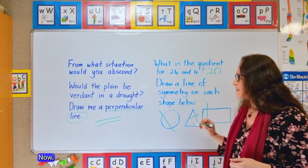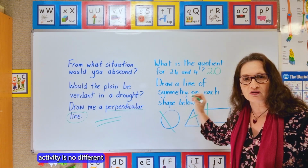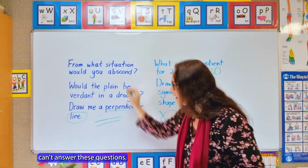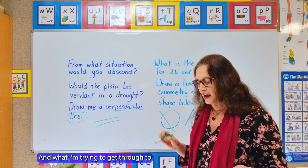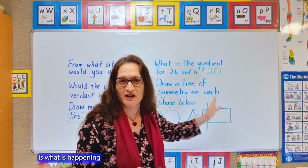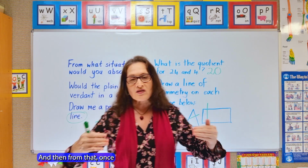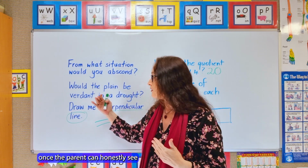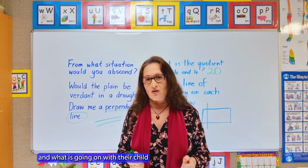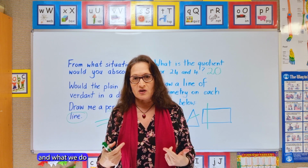Now, the reason why the child can't do this activity is no different to the reason why the parent can't answer these questions. And what I'm trying to get through to the parent is what is happening with their child in school. And then from that, once the parent can honestly see the comparison and what is going on with their child at school, it's then I go over our study method and what we do.